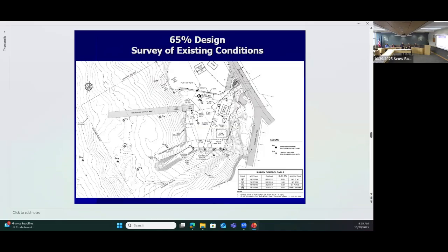Looking a little closer at the 65% design. We go from the conceptual level with color and photographs into hard engineering design. That's when it turns into black and white. And that's what most engineers are noted for, is black and white.